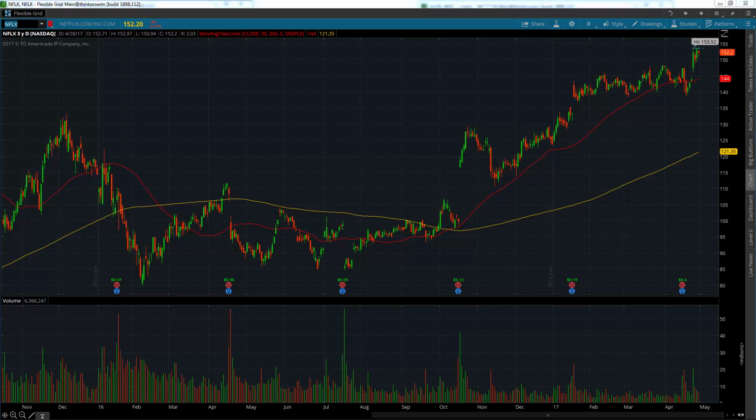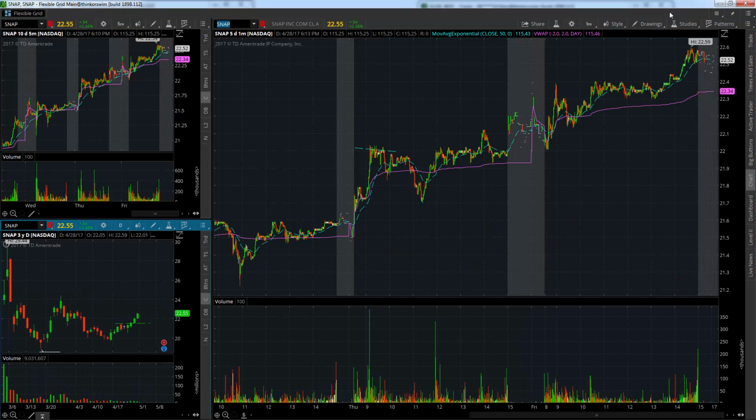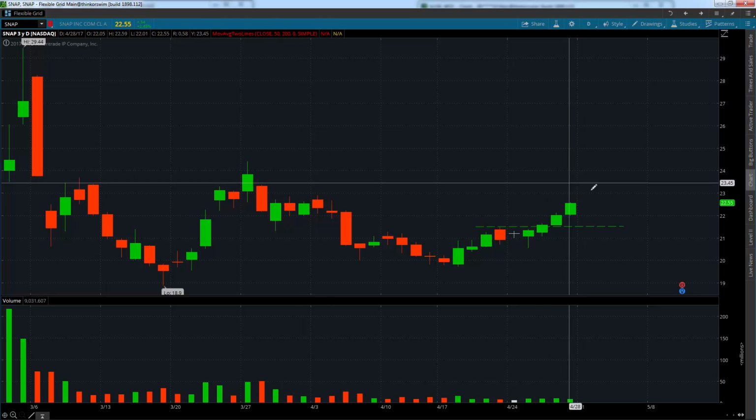And what else? AAO. I think I have AAO already. Snap is moving higher slowly. Every day this thing moves, it can come back. I traded this one on Friday, but I'm not really looking at this thing. I'm not gonna trade this.